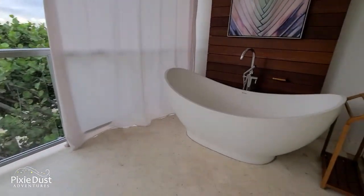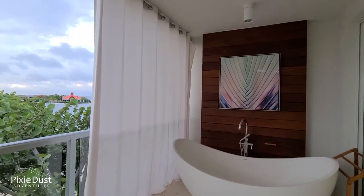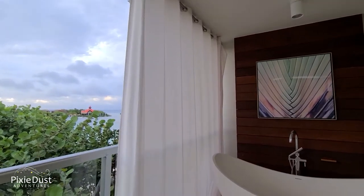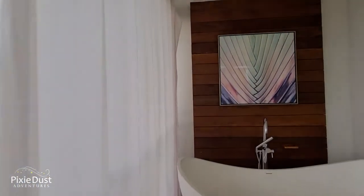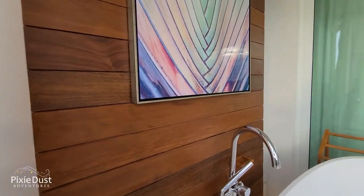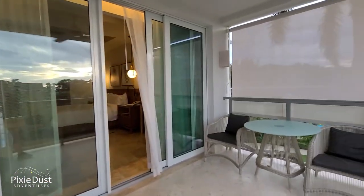There are so many activities here. I don't know if I'm going to have time to do them all, but they have snorkeling and kayaking and all kinds of fun things and excursions you can take. And did I mention the food? Yes, I love food. And I'm very excited to try all of the restaurants.